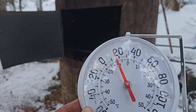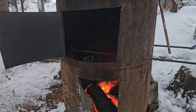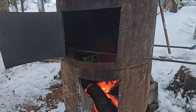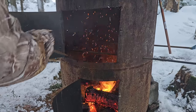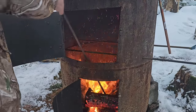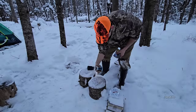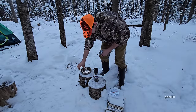Right now, the current air temperature is about 15 or so. It went up a little bit. And this thing here is reading 300, but I have the doors open, so it would get a little hotter if they were shut. I just want to move around some of the stuff. There we go. Flaring up nicely. Very icy.